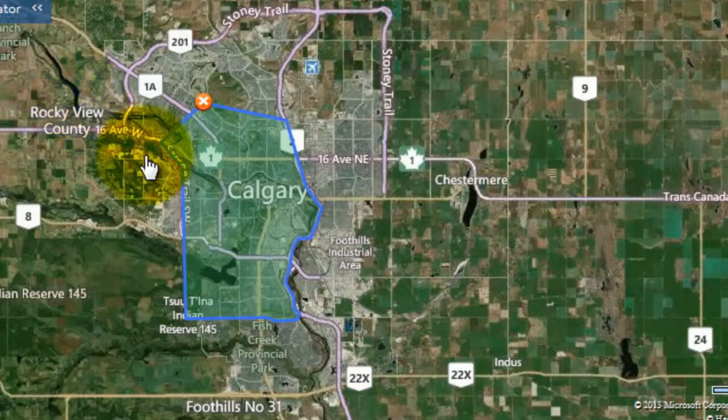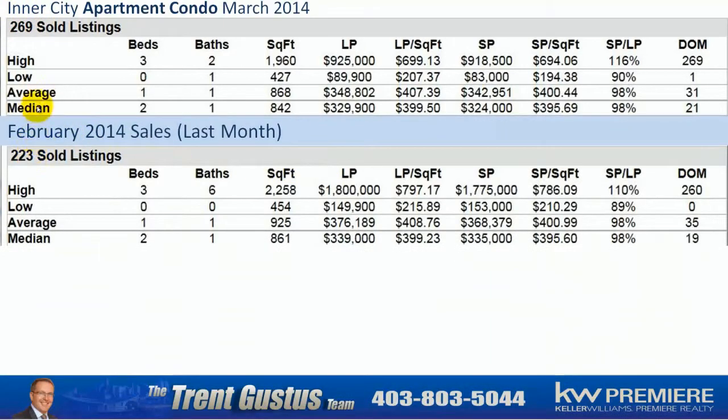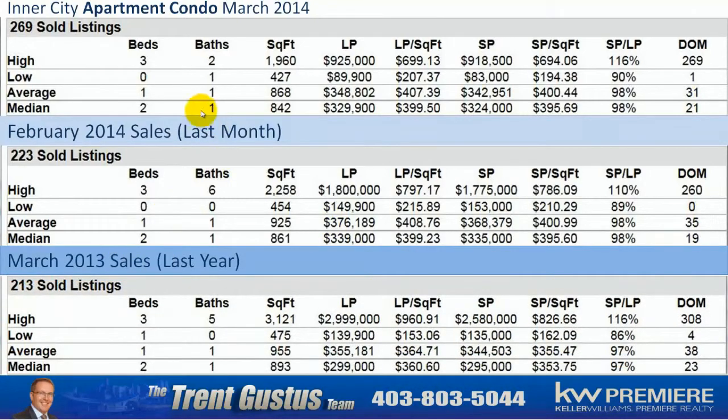The next report will be the inner city market. Now, the inner city always has a fair amount of activity for apartment condos. 269 sold listings for March, and if we compare that to February, 223, our average prices are very, very close per square foot. And our average sale prices were actually down for March compared to February, and our days on market very, very similar. Now let's look at how that compared to last year.